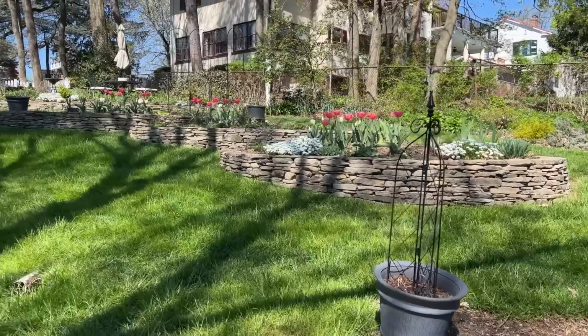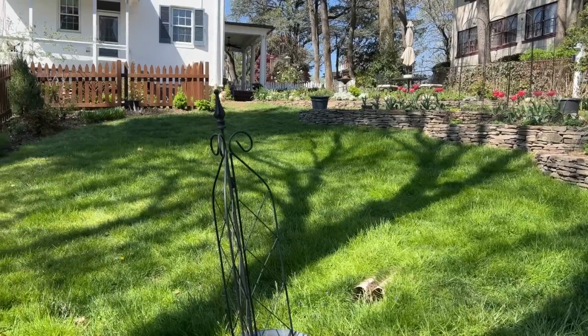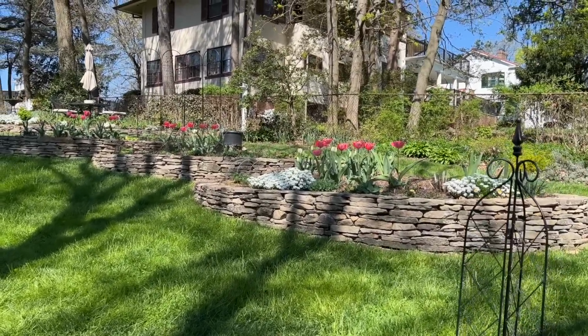And so the terraced gardens have really been a game changer for being able to use this backyard as a living space and a garden space. So I'm really pleased with how it came together. It has surpassed my expectations, honestly. All right, so I have just a few more areas to show you so that I can, in good conscience, call this a complete property garden tour.